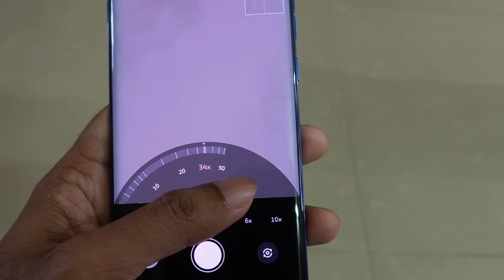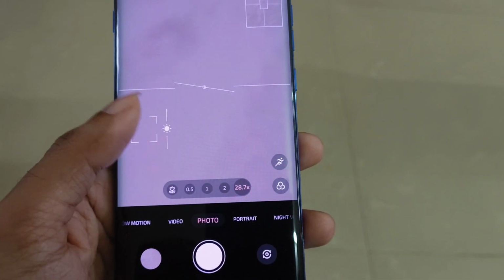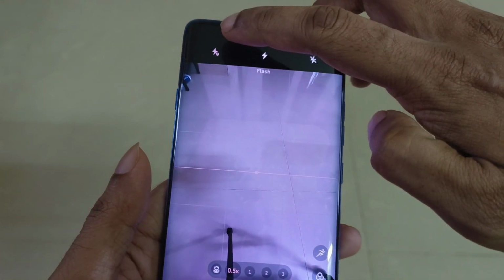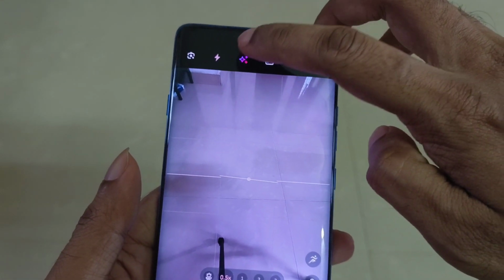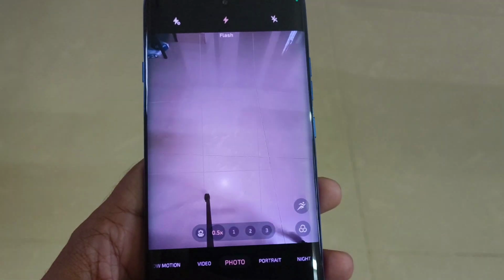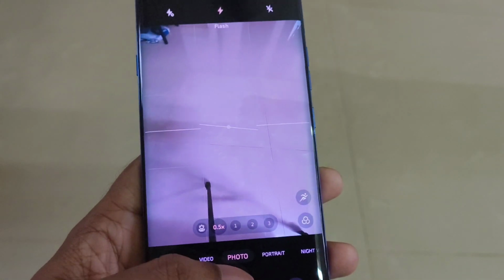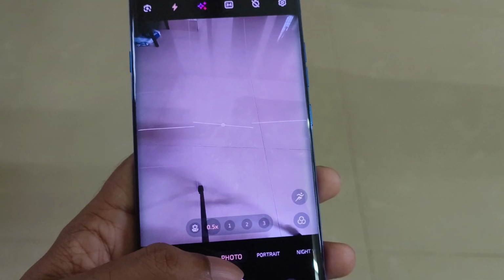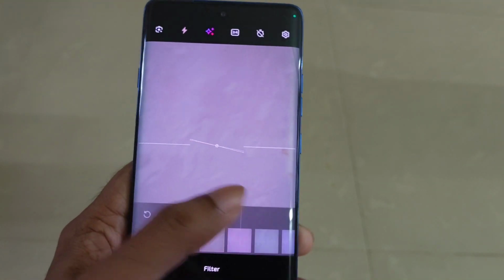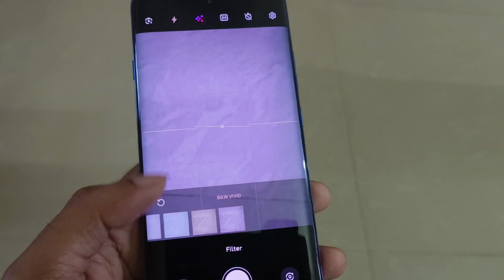And the ultra wide camera also performs well in both daylight and low light conditions. And one feature I really appreciate is that you can use the flash with the ultra wide lens in low light, which is something you don't get in Samsung phones. As for the front camera, it captures great photos in good lighting conditions. No complaints there either. Overall, I can confidently say under the price range of 30,000, the Motorola Edge 60 Pro offers one of the best camera setups in this segment.